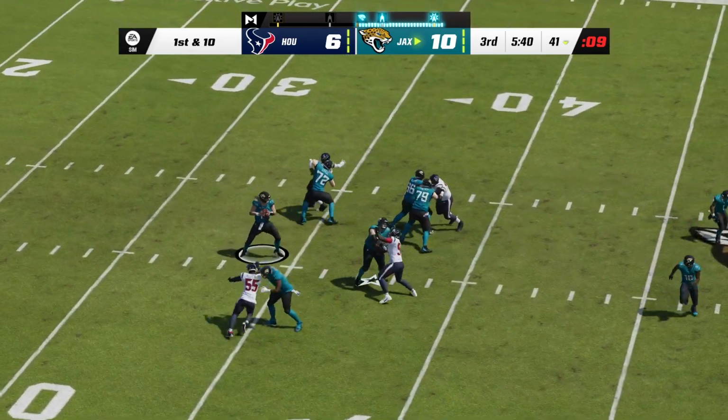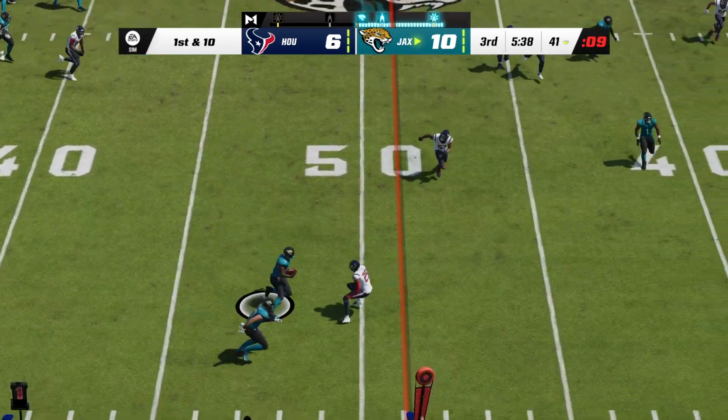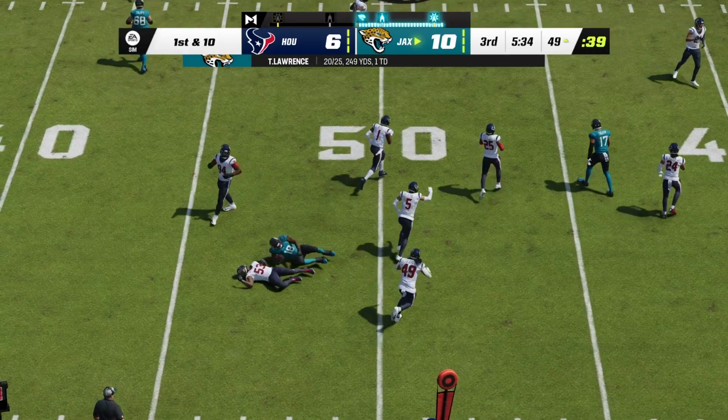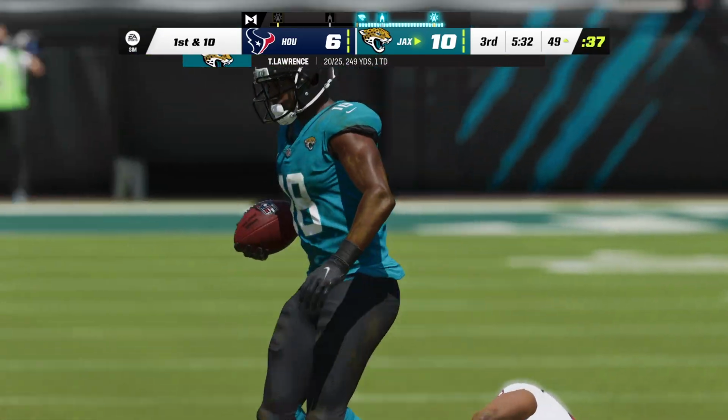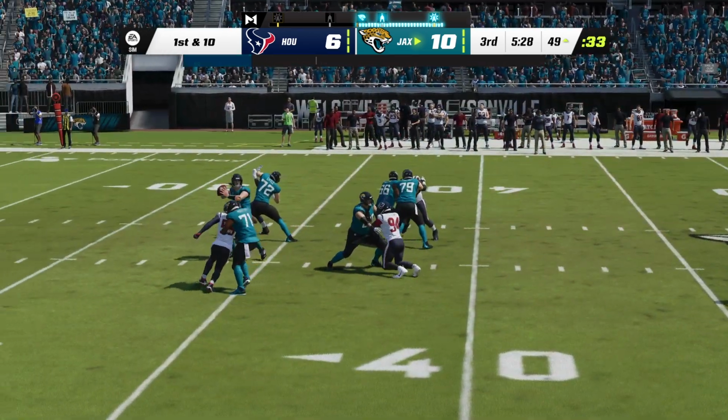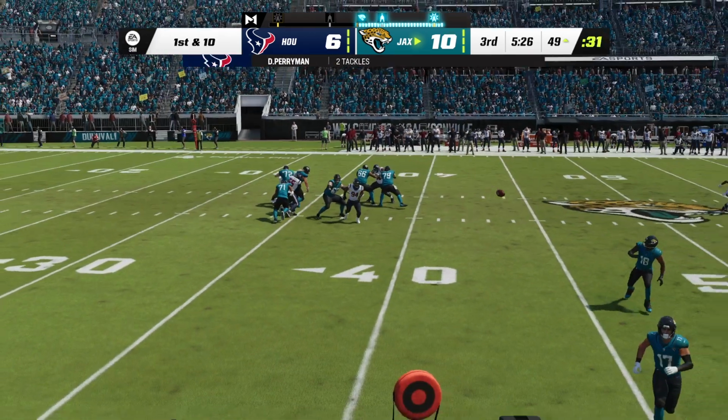Looking to throw, Lawrence. Throw right side, caught by Ridley. And they'll get him down on the other side of midfield. And a good quarterback facing zone coverage, if he has just a little bit of time to survey the scene, that's what's going to happen.